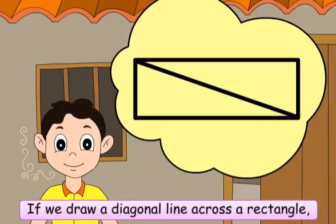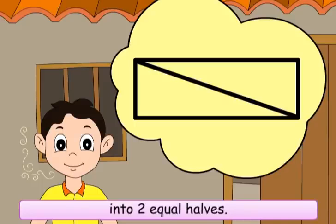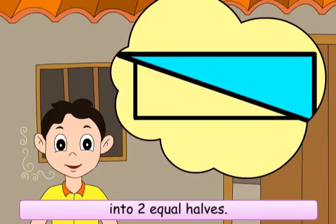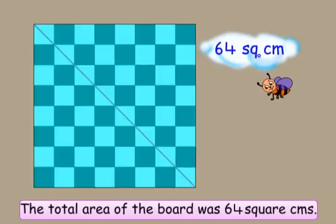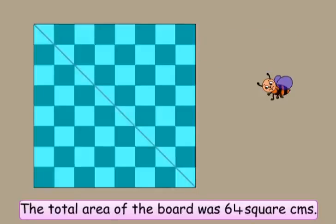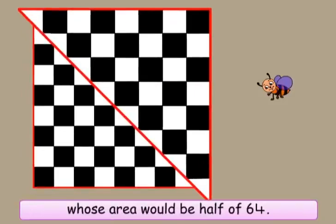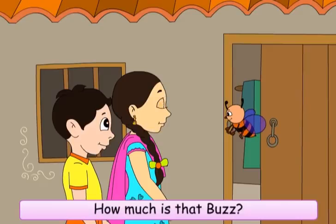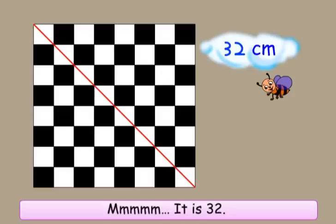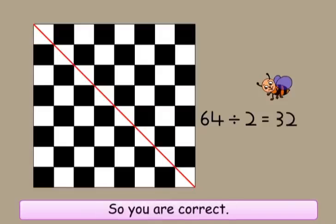If we draw a diagonal line across a rectangle, then it divides the rectangle into 2 equal halves. The total area of the board was 64 square centimeters, and the diagonal has created 2 triangles whose area would be half of 64. How much is that, Buzz? It is 32. That is 64 divided by 2, which is 32. So you are correct.